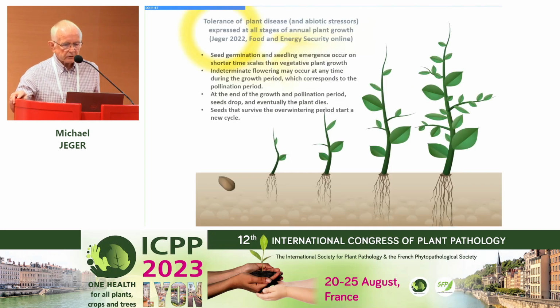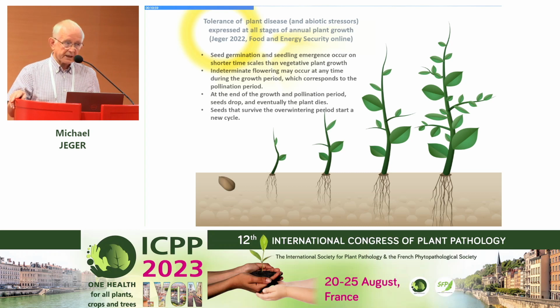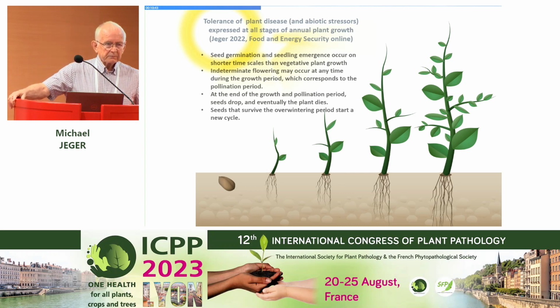Then at the whole plant level, surprisingly, I find there's been very little discussion of tolerance of plant disease or of abiotic stresses in general at this conference. There's been much on the genetic basis of resistance to pathogens, but very little about how that could be integrated with tolerance of disease. Now, I know many plant pathologists and epidemiologists are suspicious about tolerance because they think it provides a reservoir for pathogens. But we've really got to think about this in a much broader sense.